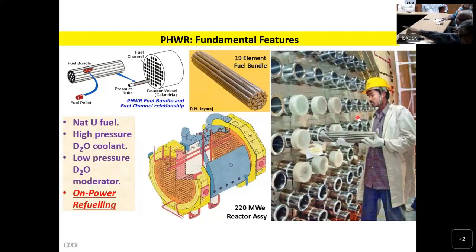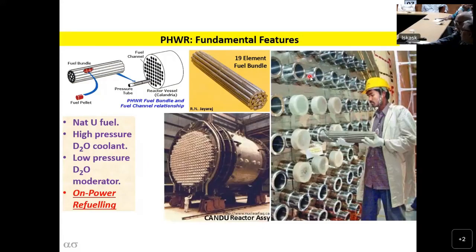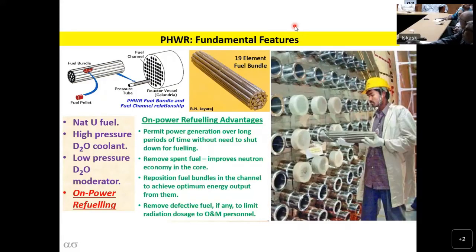You will notice that this is the reactor face, a 500 megawatt reactor face. This is what we are calling the channel. I'll come to that in a minute. That is the end fitting. So the important lesson here is that a new fuel bundle can be handled manually, one bundle at a time, with gloves. But more important, it is to be handled horizontally. You cannot hold it vertically because the uranium oxide pellets will get damaged. So you handle it, and then he is loading it into the channel. He has to load one by one.